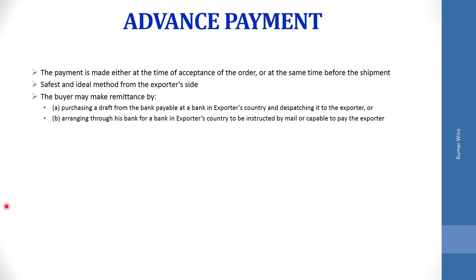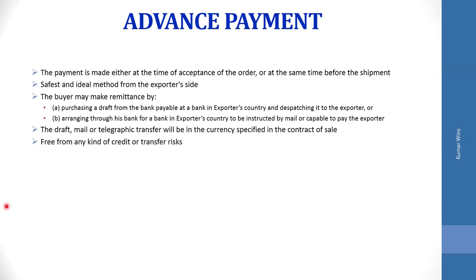Exchange risk exists in the sense that if you are an exporter and you have quoted in a foreign currency, this exchange risk might exist from the date of contract until the payment is received, in case there is some fluctuation in the exchange rate, right? So I have just mentioned these points on this slide. You can always refer to it.